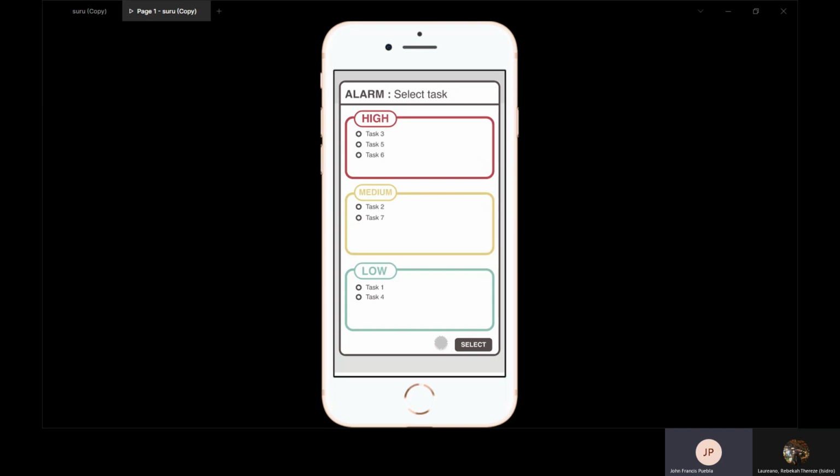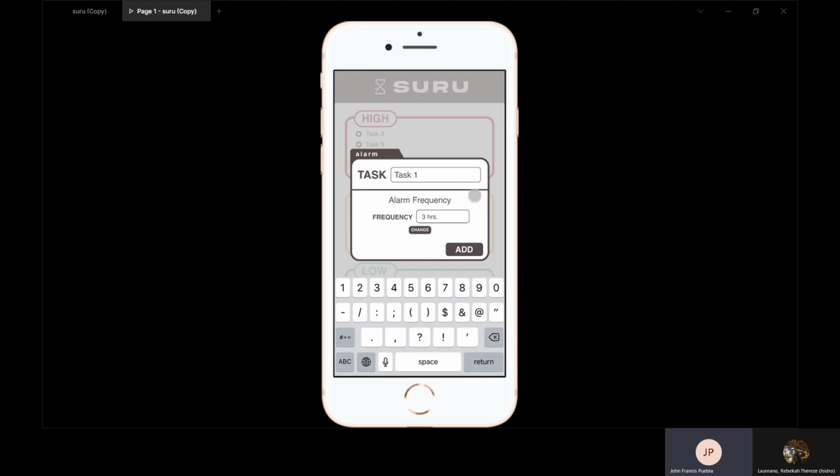Now after you click the alarm button, on the right side below of the screen, there will be a pop-up screen of alarm. As you can see at the circle at the left side, you are given a choice of what kind of task you are planning to put an alarm on. For this example, you're gonna put an alarm on task 2. So assuming that we have assigned task 2, we press select at the bottom.